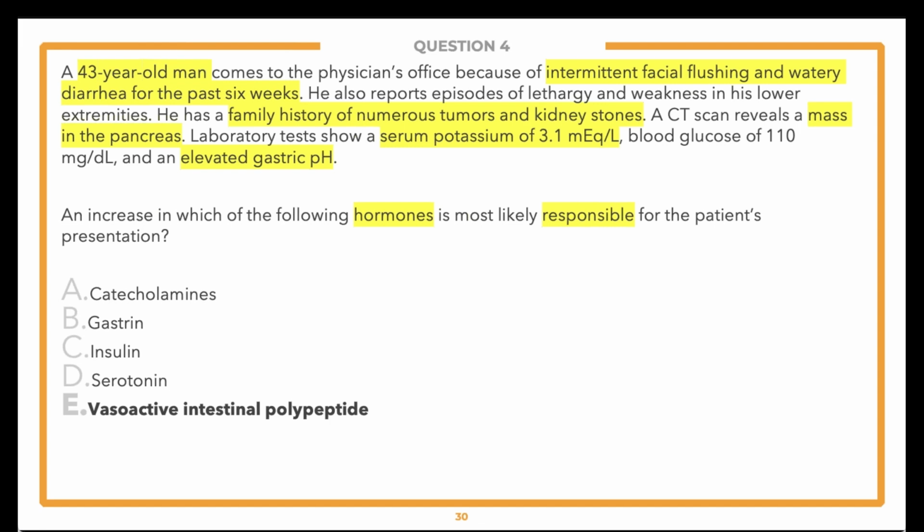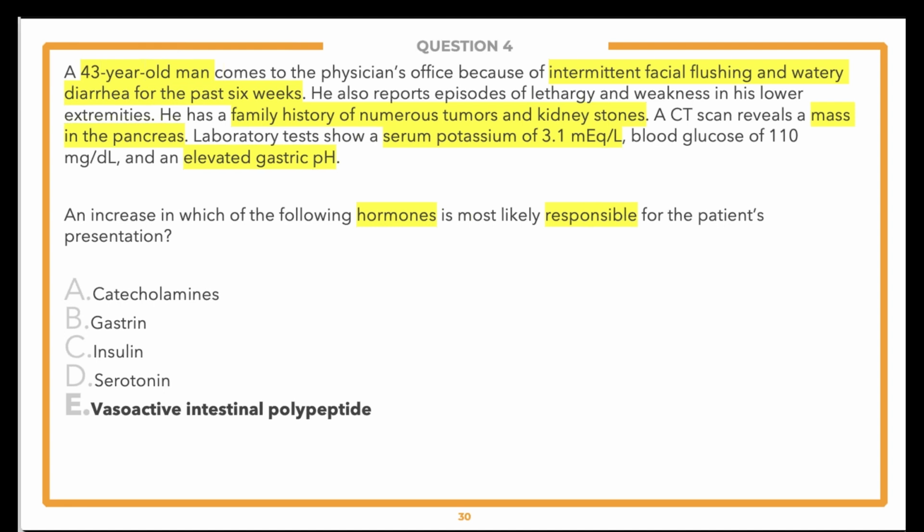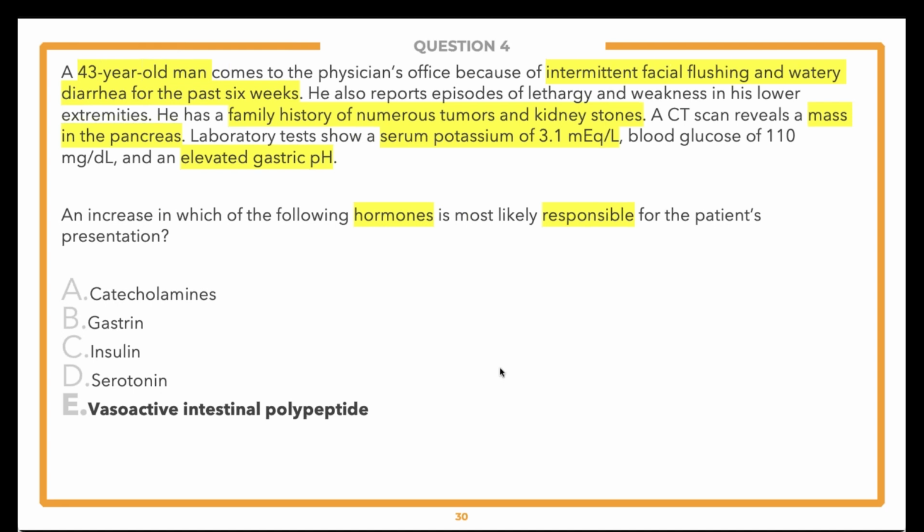And serotonin is option D. Serotonin-secreting tumors are called carcinoid tumors. Those typically arise anywhere from the GI tract, and they can often metastasize to the liver. These have the diarrhea and flushing like you see here, but you would not have that elevated gastric pH, which is classic for a VIP tumor, which causes that achlorhydria, the classic presentation we're seeing here. So good job, guys. Definitely a tricky question, but you got this one right. And definitely take all the options and learn from each one of them, not just the right answer.